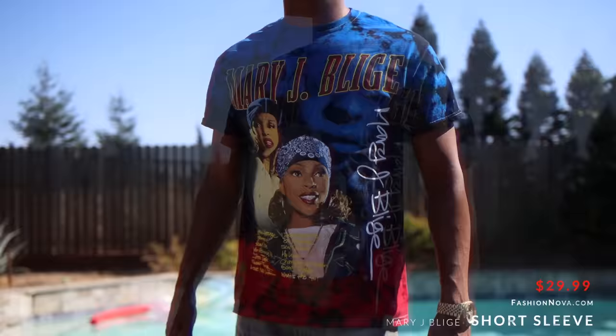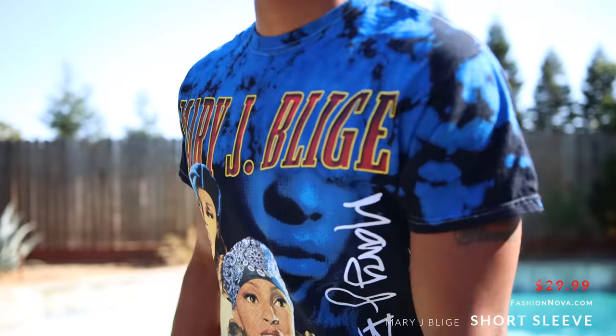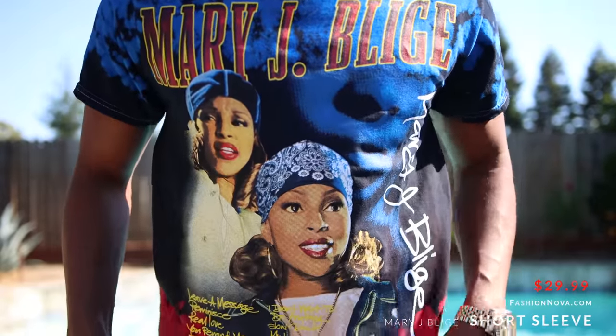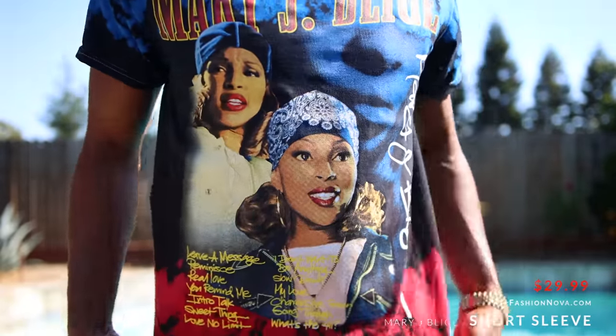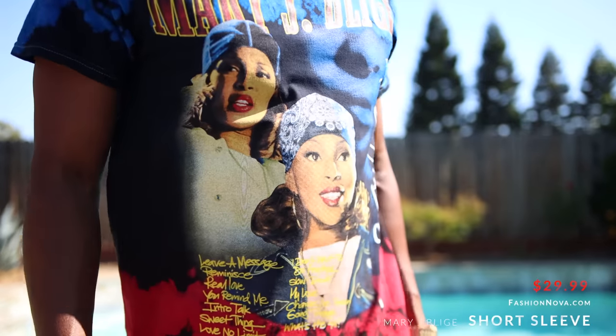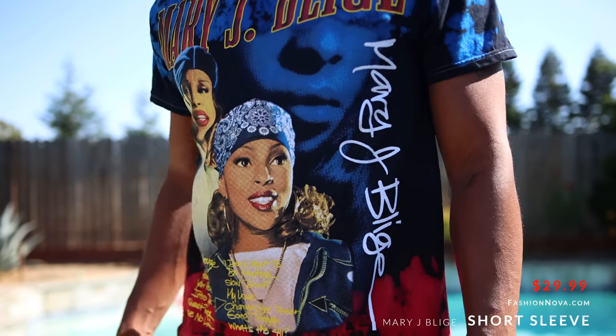So getting into the details of the shirt, you got your Mary J. Blige done in red, outlined in yellow with royal blue tie-dye at the top. You got three Mary J. Blige images in the middle, and if you want to know where that third one is, it's at the top, done in blue. At the bottom, you have your red tie-dye with her songs listed in yellow.